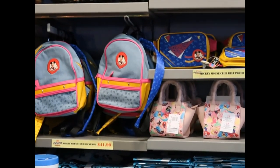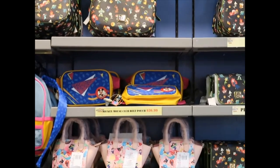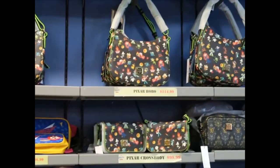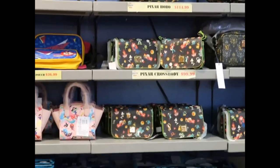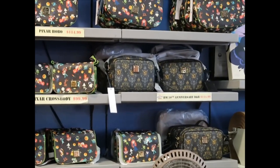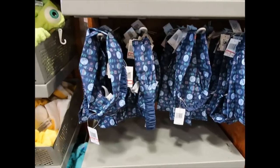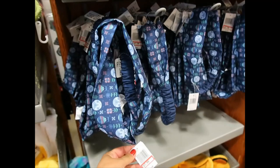The retro backpack is $41.99. The fanny pack, $36.99. The Pixar Hobo, $114.99. The small Pixar crossbody bag, $99.99. And the Haunted Mansion one, $114.99. This headband here, Small World, is new here, $7.99.